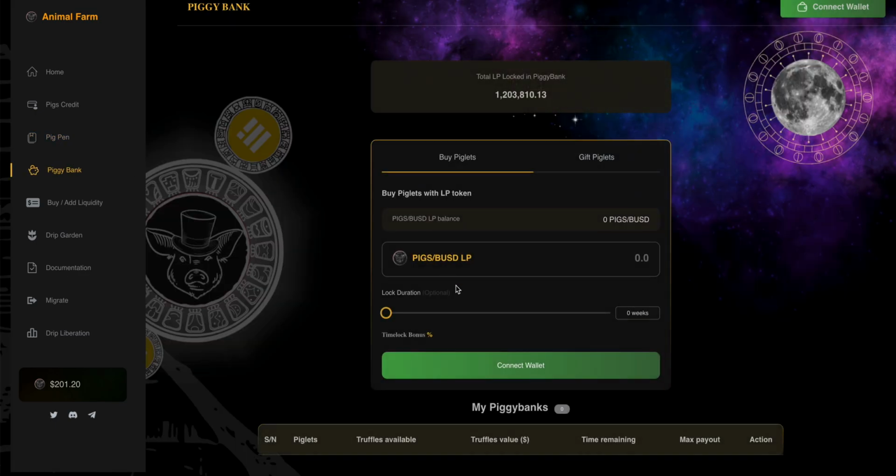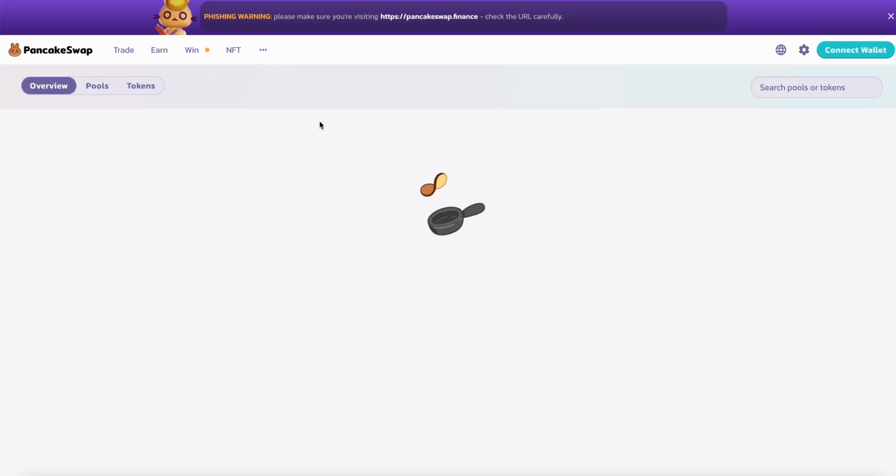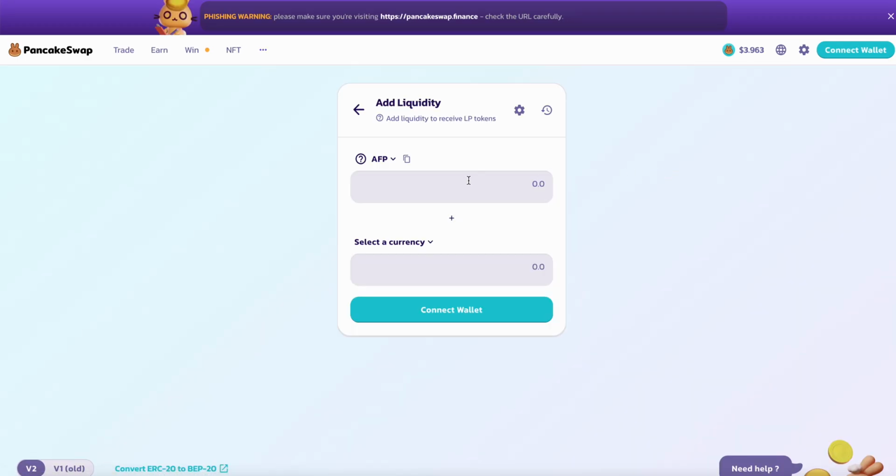So basically what you have to do with the piggy bank is go to PancakeSwap again, or they have a little tool right here where you can click it and it takes you to add liquidity. You're going to add liquidity from the PIGS token to BUSD. So you have to use a stable coin, which is great.